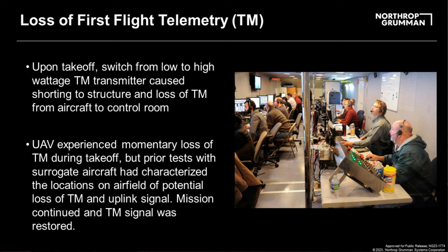A surrogate is a manned aircraft that has the computer systems and the antennas of the UAV so that you can do the taxi test and do the flight and check your uplink, downlink events, check your telemetry, and find out if there's any areas where you might have a problem in your work area. In this particular case, at this base where we're going to fly this UAV, it was noted with the surrogate that on the long runway we were going to use, as soon as we release brakes, we always had a TM failure. But a ways down the runway, the TM came back.